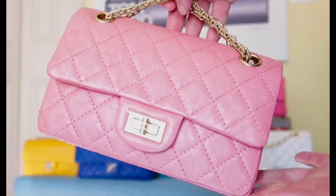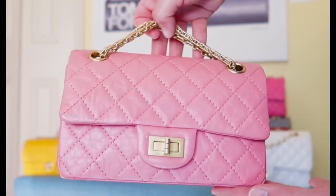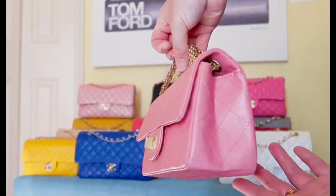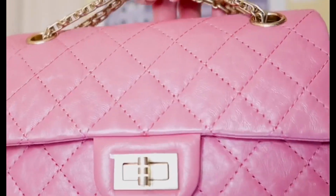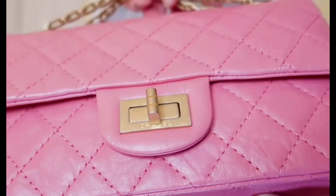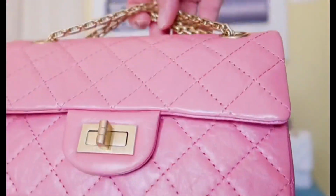This is my Reissue mini rectangular flap from the 20P collection. I was inspired by Sakura Luxe's purchase of the same handbag. That is why I have this beauty in my collection. This is considered the rose shade, but I must say that it has a hint of a coral undertone.